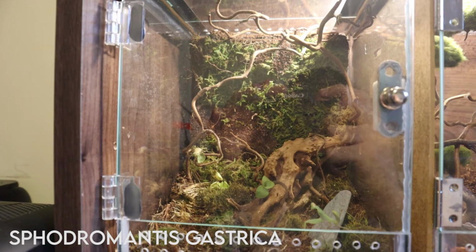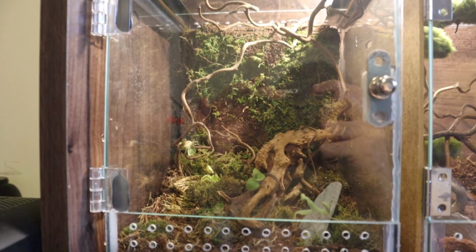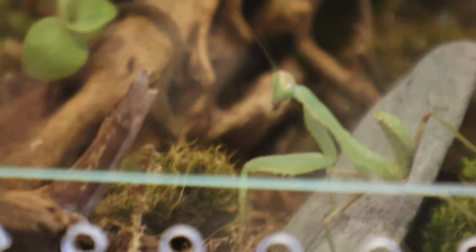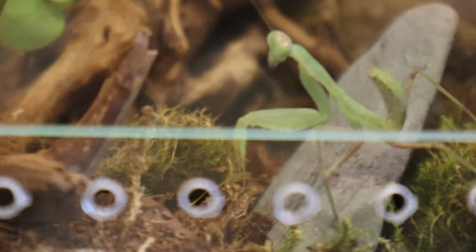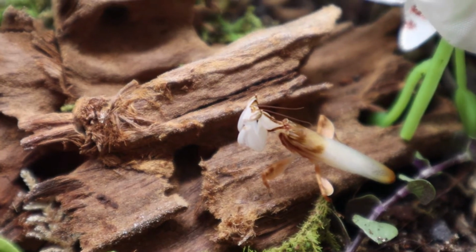Sphodromantis gastrica, Speedy Boy, or African Mantis I think these are called. He doesn't get too much attention, but he's an awesome little hunter. He can strike from such a far distance. I'll try and get some clips of that in the future.